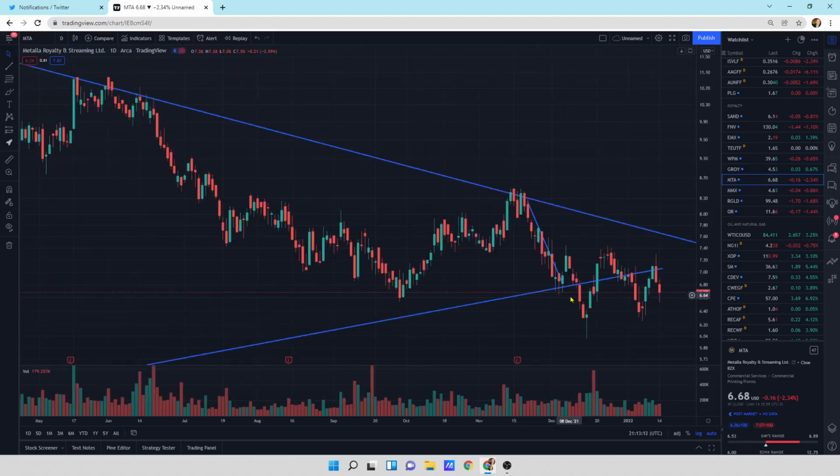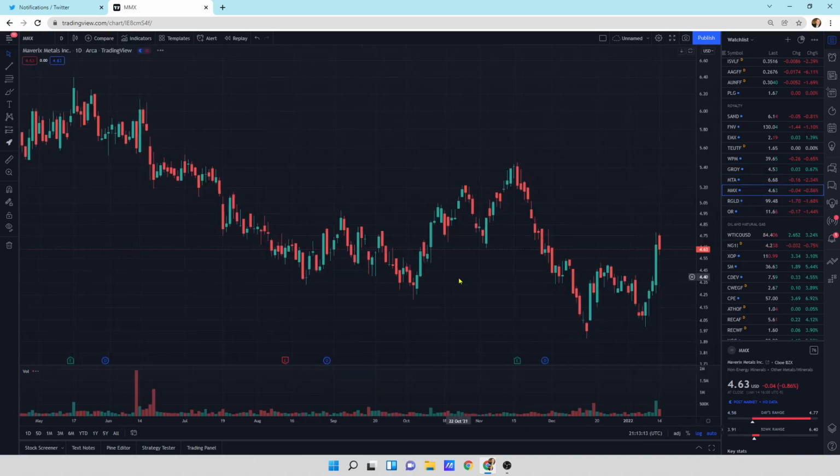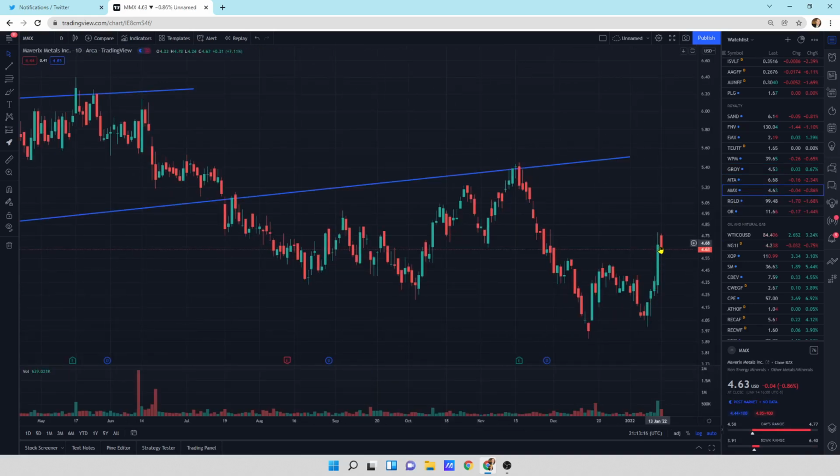This guy's just chopping sideways for Metallo Royalty. Mavericks Metals, yeah, a little bit of a bloody nose. It's got a little bit of a piercing style movement. We'll see where it goes from here. Hopefully a small down day or two comes next.